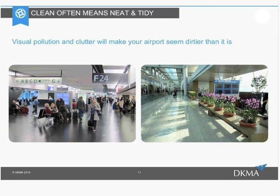Also, Incheon is using much more natural light in that terminal, which just contributes again to a much more enjoyable atmosphere and sense of cleanliness than you have in Vienna, which is a bit darker and a bit more clinical in terms of colors they've been using. So when it comes to cleanliness, a clean airport is quite often an airport that is neat and tidy. If you have visual pollution or clutter in your airport, it will make your terminal seem dirtier than it actually is. So you might be damaging perception of cleanliness just by having too many things in your terminal or too much clutter there.